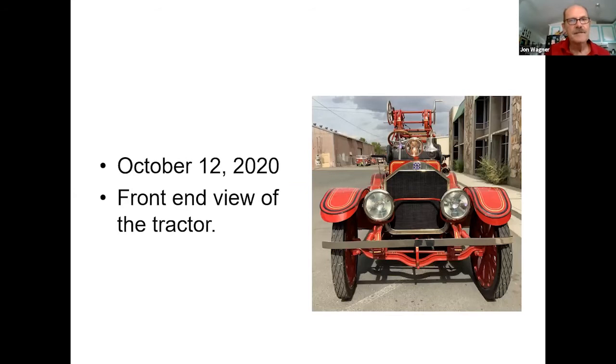This is a picture of the front of the tractor. And you can see on this the radiator badge. We have the build sheets for this apparatus, and the Reno Fire Department special ordered the old style radiator badge for this radiator. The newer ones from 1917 on, American LaFrance used a radiator badge that fit in the radiator, not on the shell of the radiator. But this was the earlier style, and it is correct for this apparatus because it was special ordered.